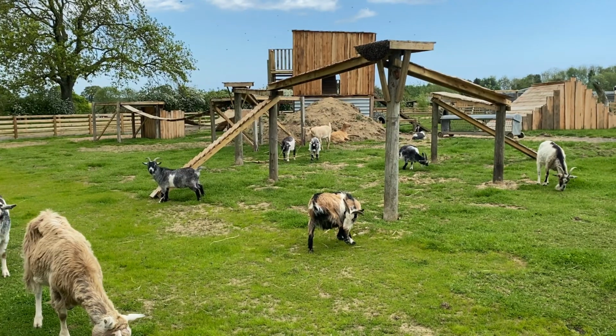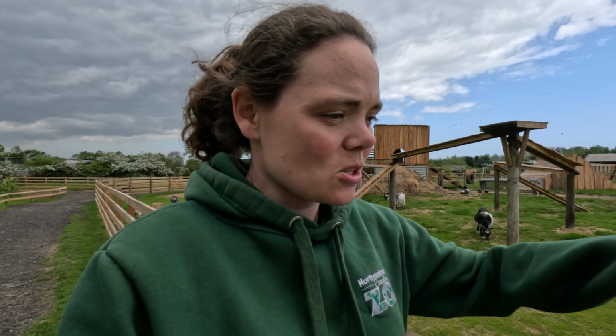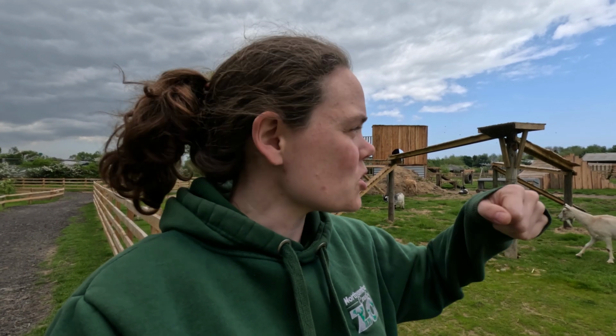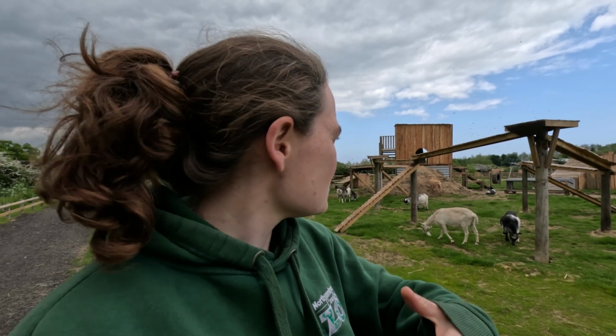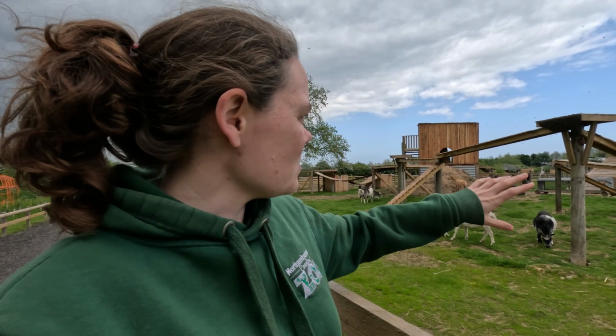But what we're going to try and do is get up there with some ladders, and get a dustpan and brush, and kind of sweep them into a nuke, which is like a temporary hive, to see if we can catch them and secure the queen and put them into a hive, because at the minute they're kind of wild, if you like.